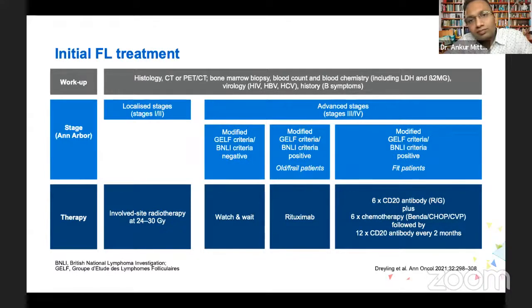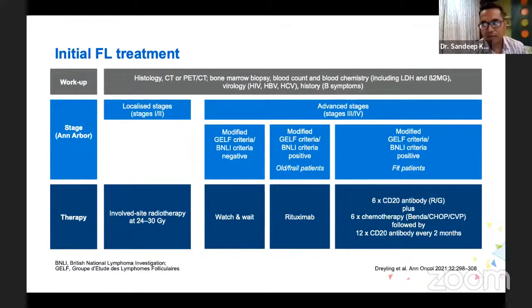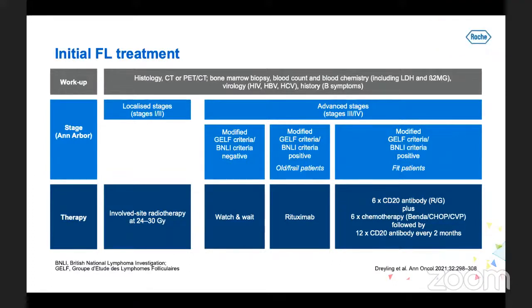Okay. So I think very important points are put here. Grade 3B, we need to look very closely while choosing the regimen, because definitely these are the candidates who are at risk of early progression. So I think the best regimen should be put forward in such cases.